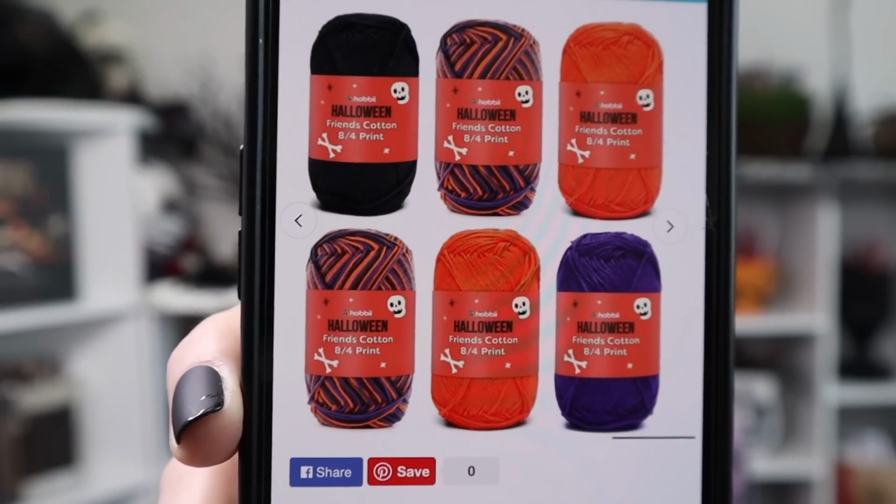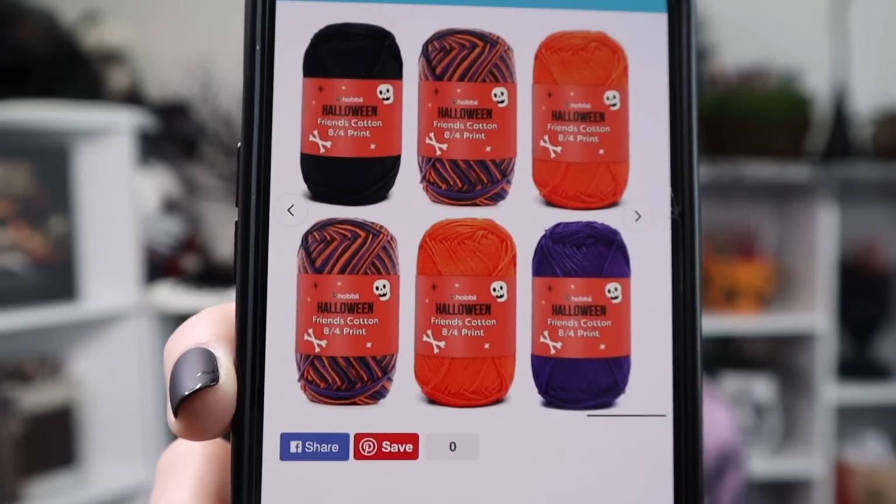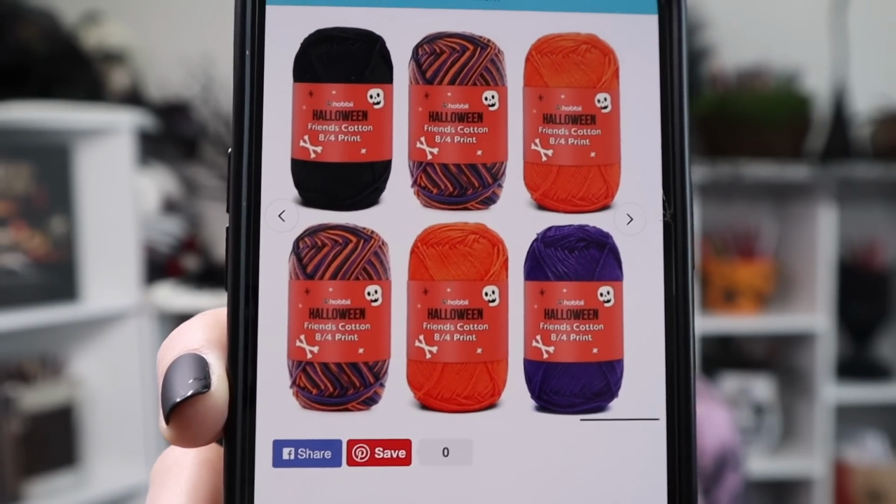Next up we have Witchcraft. Okay, I'm actually not gonna say which is my favorite because I feel like I like every single one of these, and as a pair of socks, they're all just gonna work. Also, for my Halloween Village, this actually would be nice since it's the 100% cotton.